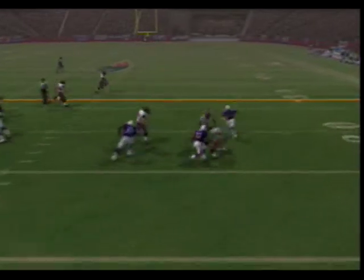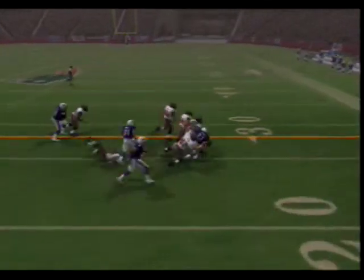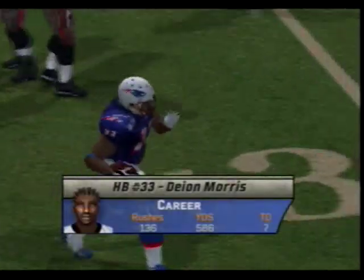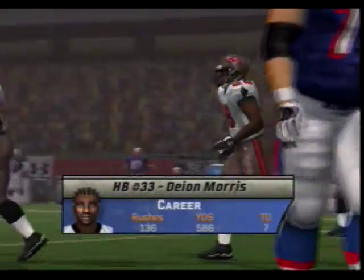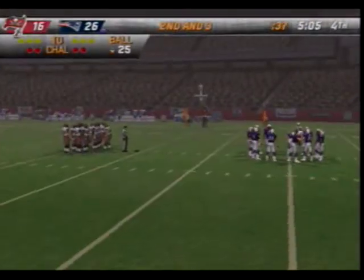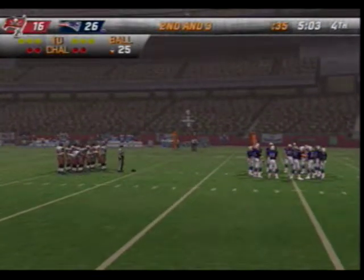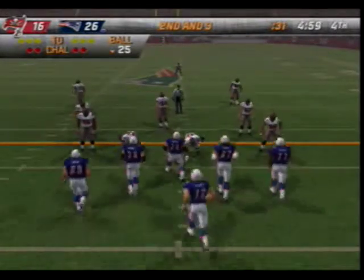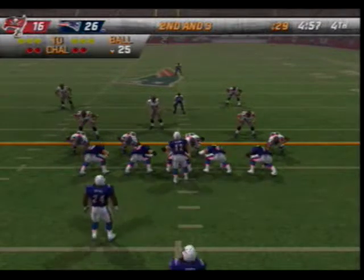Hart, the lone back. Cross play to the right. Moss comes up to make the play. Hart running hard, going right through the arm tackles. Second and maybe 3. Ball on the 25-yard line.